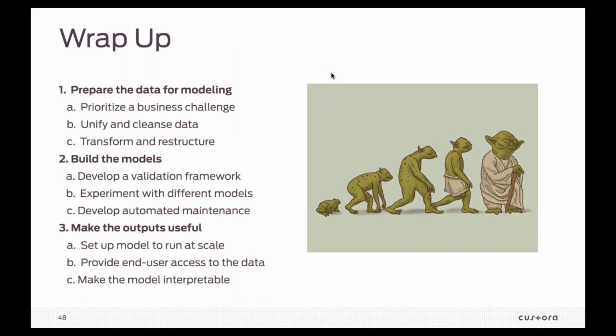But just to recap, we think of there as being three macro phases in the supply chain between raw data and action in the retail context: preparing the data for modeling, building the models, and then actually making the outputs useful.